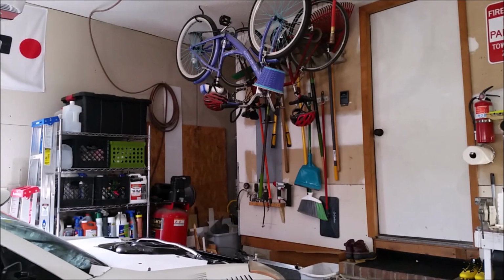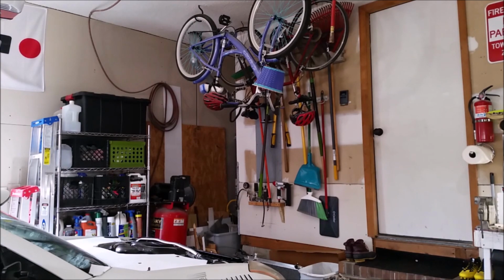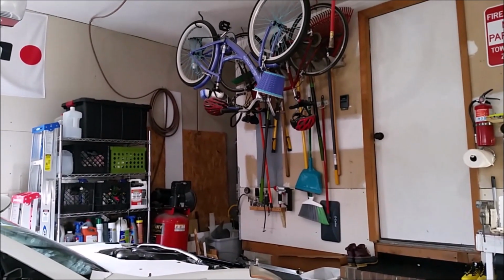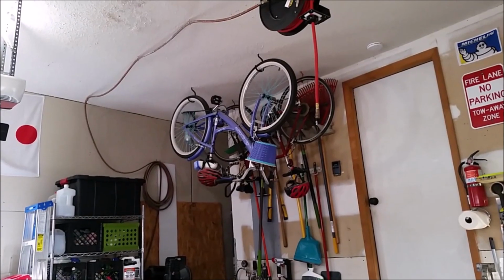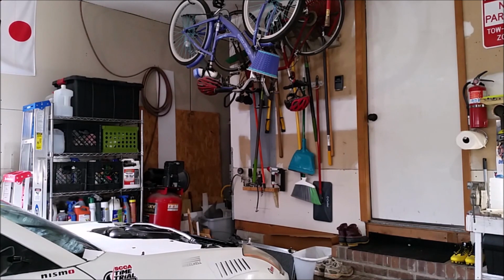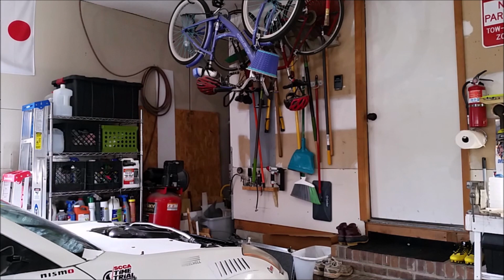As we move over to the left side of the garage, we have all of the rakes and brooms and different large pieces of lawn equipment hanging on the wall. We have our bikes hanging from the ceiling. I have my air compressor tucked over in the corner, which is permanently hooked up to a hose that goes to this 50-foot reel that's on the ceiling. We'll be going over that in a future video. Behind my air compressor, I have different scrap pieces of wood which are good for building tool storage or different things around the house. Below all the rakes and brooms, I have all of my air tools that are right next to the air compressor.